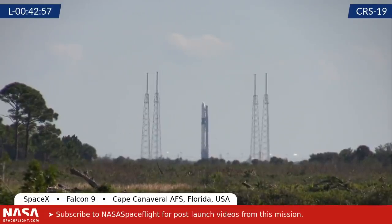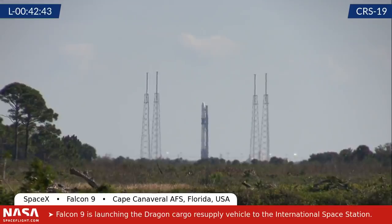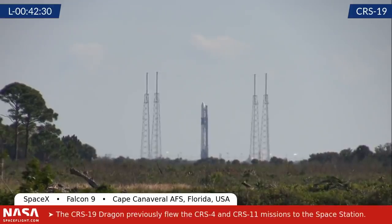Next question we've got here is, will we get a nice landing video today? You won't get a nice landing video from the camera I have, but we will bring you that landing on the stream after Falcon 9 passes out of visual range of our camera. This is a very unique CRS cargo resupply flight in that they are recovering the booster, but they are not performing a return to launch site landing here at Cape Canaveral. The booster will land about 185 nautical miles east of Jacksonville, Florida, on the Of Course I Still Love You drone ship.